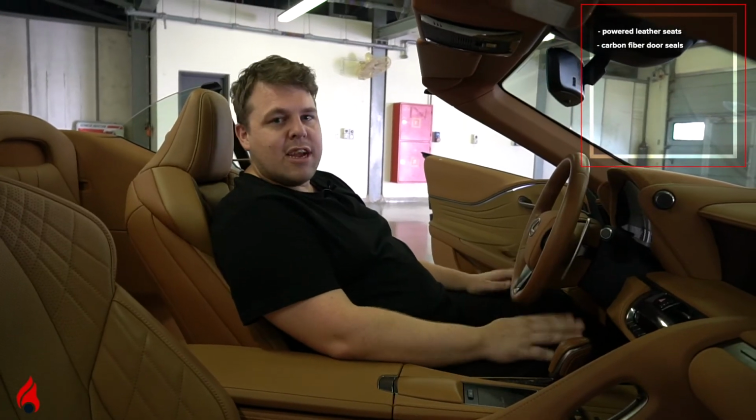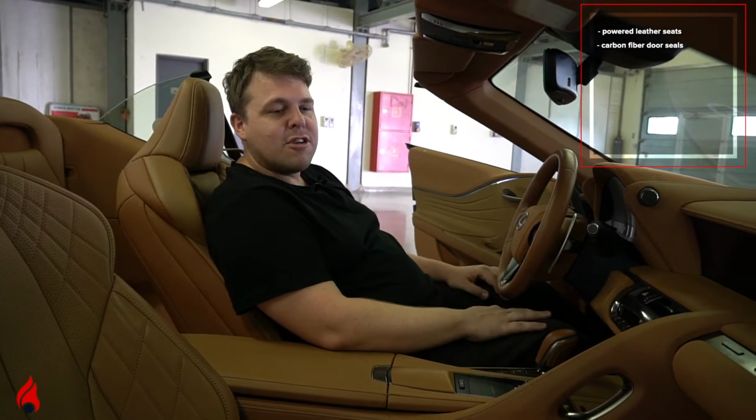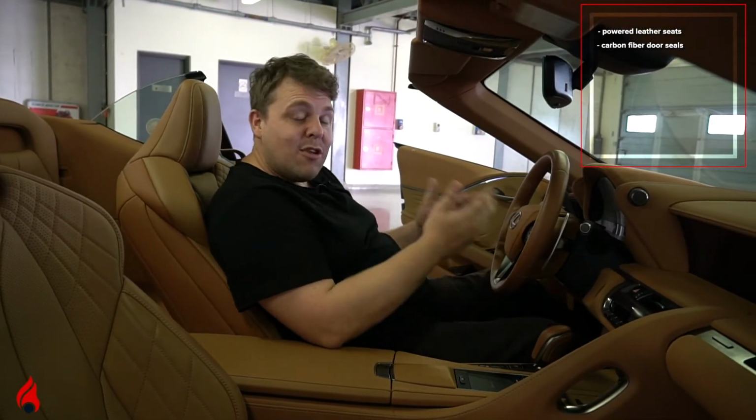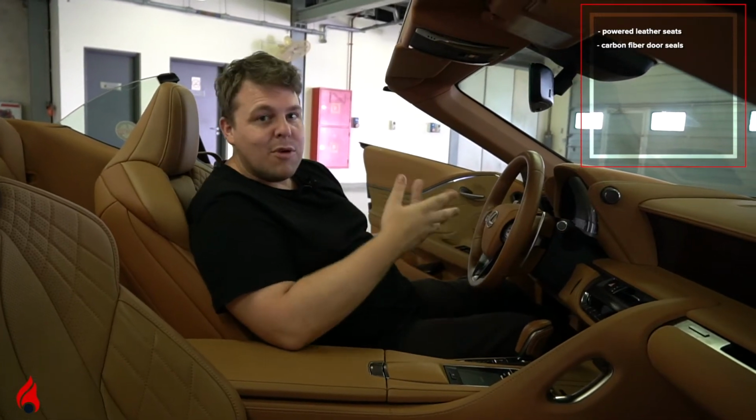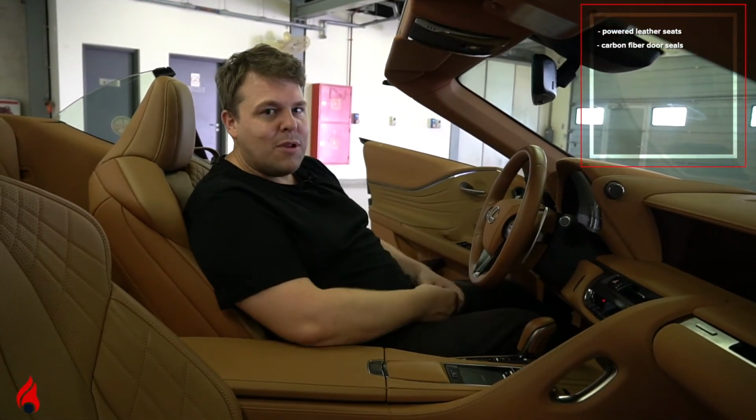Now that we're inside, and as you can see, I just about fit in this car. So for people that are my size, the LC500 Convertible is a great Grand Tourer sports car for you. As you know, most of these cars, they don't really fit people of our size.